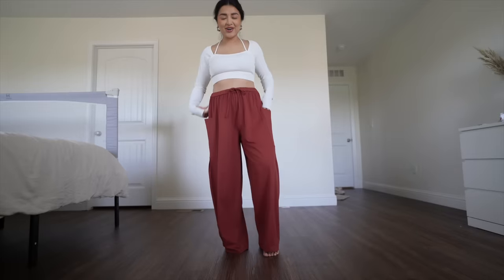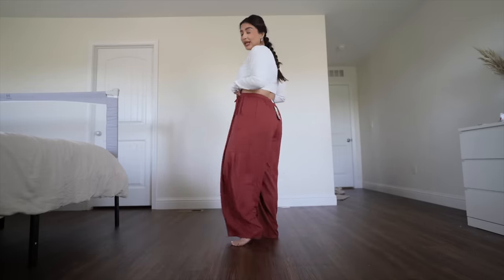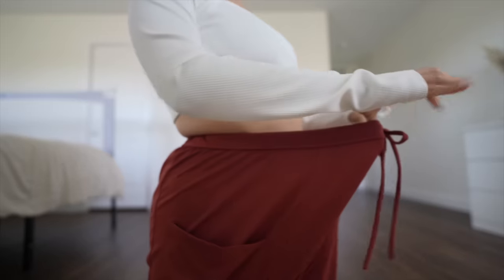These are so cute. They are flowy, they're wide, they're breathable, and I also got these to grow with me during my pregnancy so I can tighten them and I can make them as big as possible. It will fit me throughout my whole pregnancy. I made that choice more because these are very comfortable, so I knew that I was going to be wearing them around the house, when I'm nesting, when I'm cleaning, organizing for the new baby and everything.